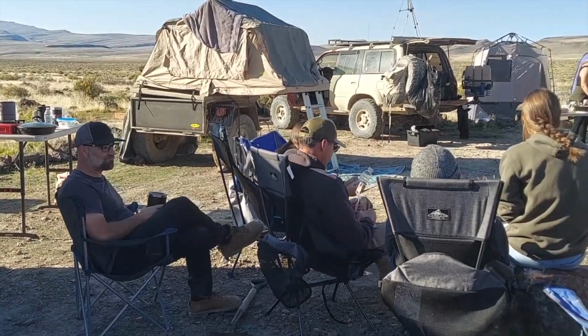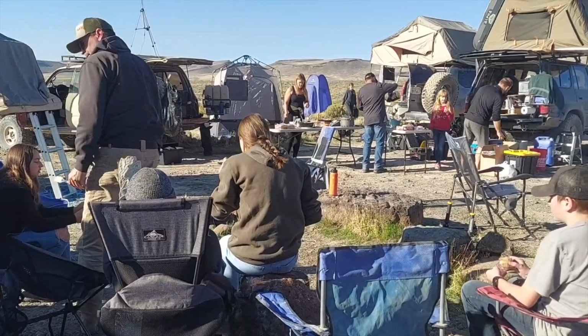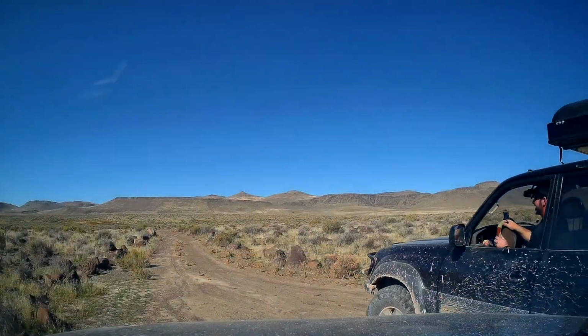After we packed up, one of our party would be leaving this morning to head home, while the rest of us pushed on to explore beyond Black Rock.